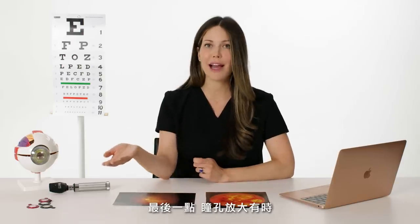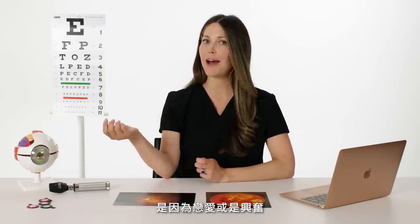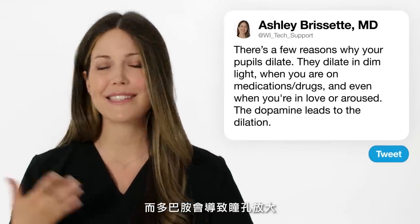Lastly, your pupils sometimes dilate if you're in love or if you're aroused. So if you see somebody that you love, the pupils dilate, and that's because you get a release of dopamine. And the dopamine leads to the dilation.